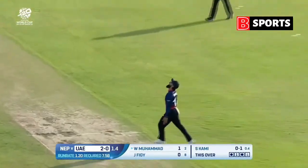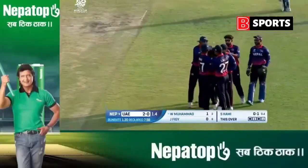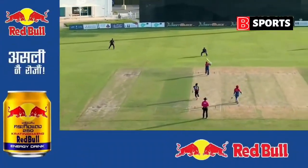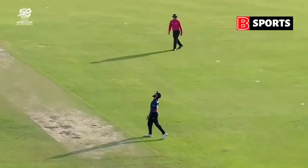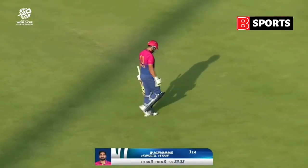Got him. Mohammad Wasim is gone, and just look at these celebrations. Bertel holds on to the catch. The fans are going wild, but Nepal's fielders are all in exuberant celebrations. They know how big that is. It was a back of a length delivery by Sompal Kami, tried to pull that straight to Kushal Bhurtel. The skipper's gone. He looks down at the toe of the bat. Caught by Bhurtel for 1. It's 2 for 1.